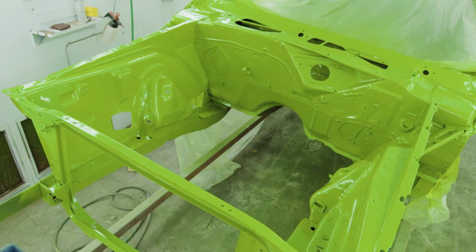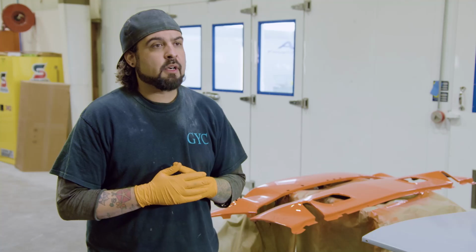Paint's completely done, looks great. I'll let it sit in there for the day. I'll pull it out tomorrow. I'll get it over to Ryan and he'll start putting the whole thing together.